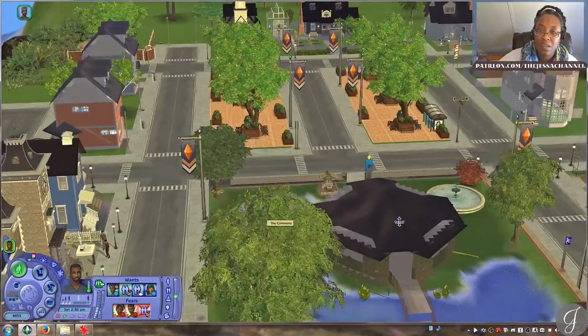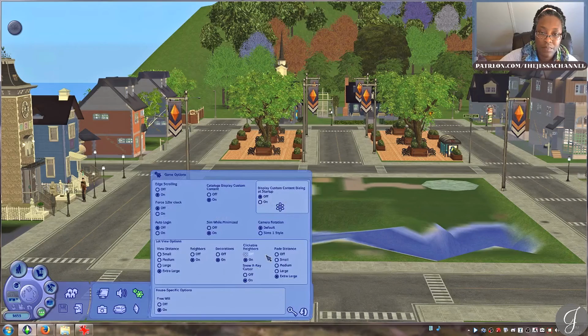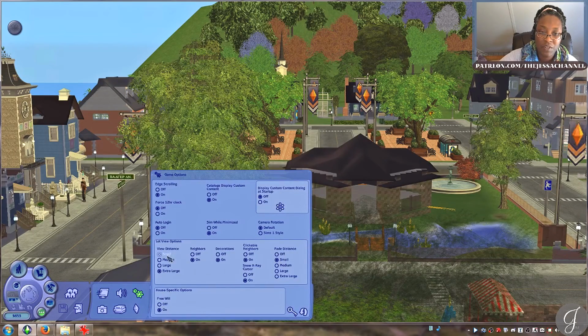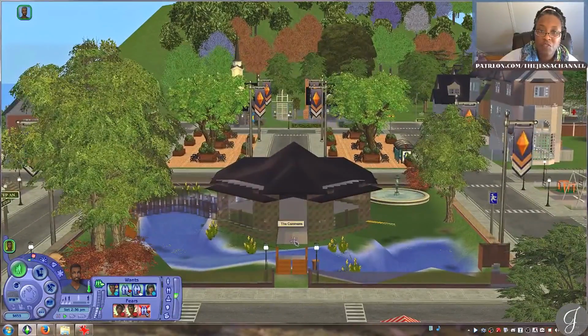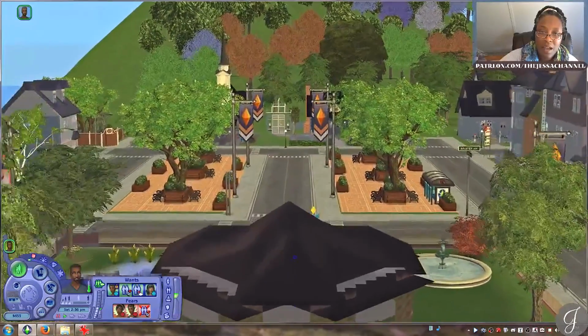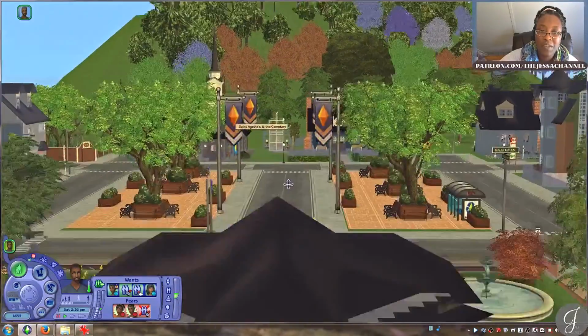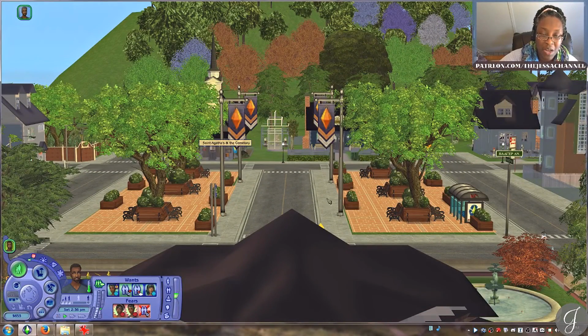Let me put on fade distance small for now. From the central commons down this road here, I wanted there to be a view of the church, and the church would be prominent. So when I was designing the hood, I was laying out the roads, thinking about where everything was going to go, and leaving myself a little extra wiggle room for things.